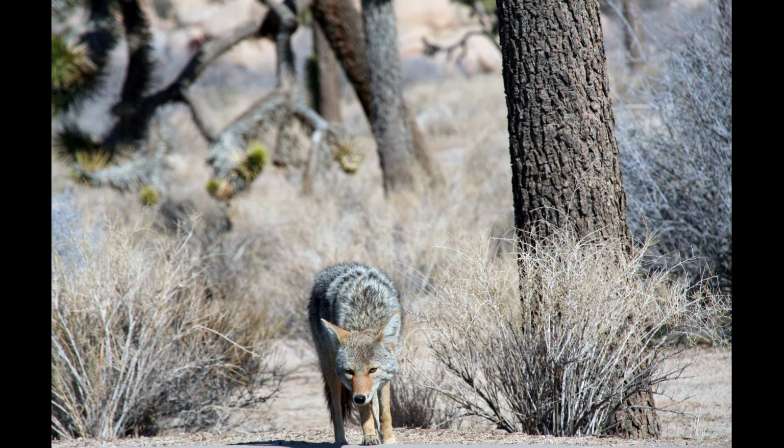Now this is a very different animal. Look at these feet. You see the big toes. And that one belongs to one of my favorites, a beautiful singer, the coyote. We have lots of them running around here.